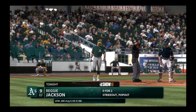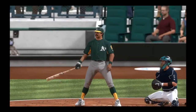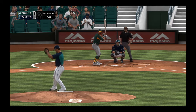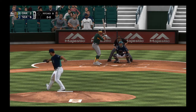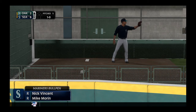So coming to the plate, Reggie Jackson. It's been an 0-for-2 effort for him to this point. It doesn't look very promising so far in this one as we move into the later innings. Down by a bundle, it's time to get some base runners and hopefully a long ball to get them back into this one. First pitch coming, here it is. Ball one. And down in the Mariner bullpen, it looks like a right-hander's up to throw.